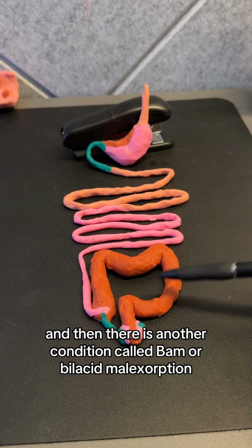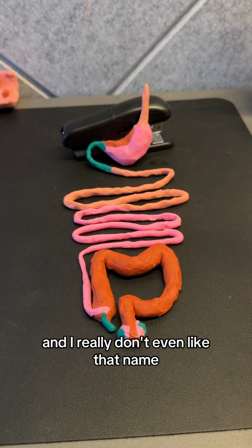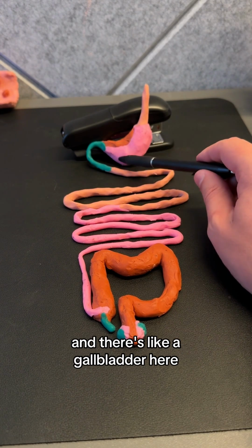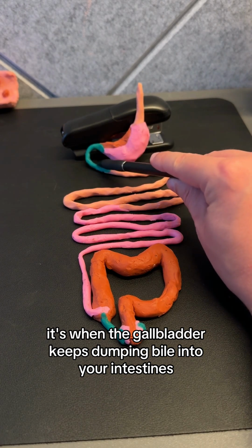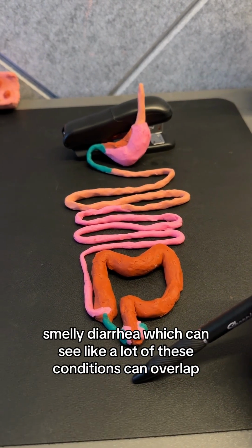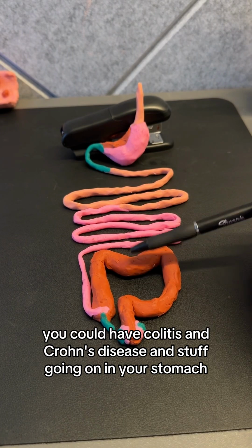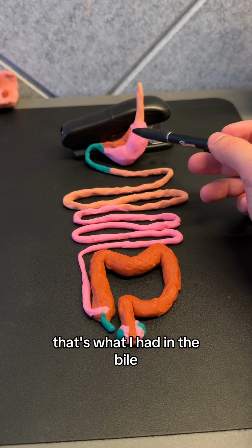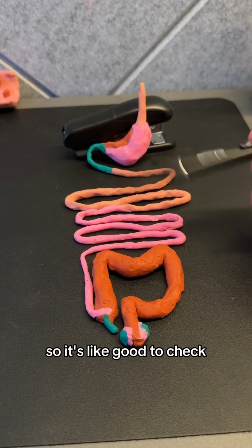And then there is another condition called BAM, or bile acid malabsorption, and I really don't even like that name, but it's when, let's pretend your stomach's your liver for a second, and there's a gallbladder here. It's when the gallbladder keeps dumping bile into your intestines and giving you this super green, smelly diarrhea. A lot of these conditions can overlap. You could have colitis and Crohn's disease and stuff going on in your stomach. That's what I had. And the bile. So there's a lot of different things, so it's good to check.